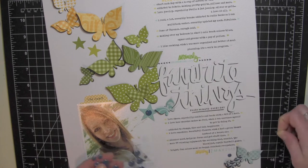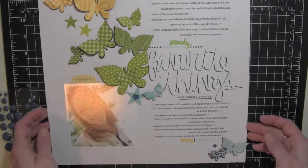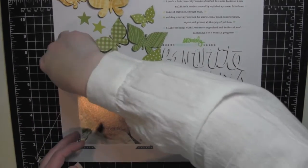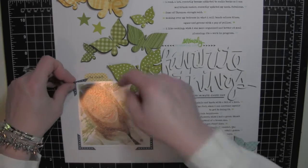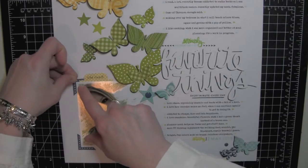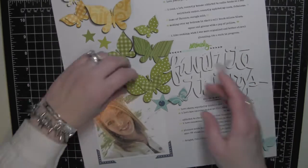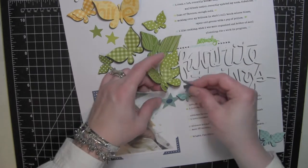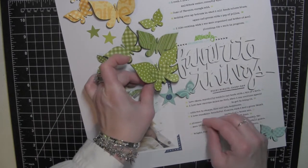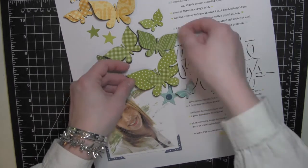And you can see that I started with the yellow butterflies, then went to the green and then the blue. I did the same thing with any additional elements that I added to the page. I kind of kept to those same color combinations so that it would flow really nicely throughout the page. I did tuck some photo corners underneath the photo to really help it pop just a little bit more. And instead of placing them on top, I placed them back behind so that only a portion of them is visible.